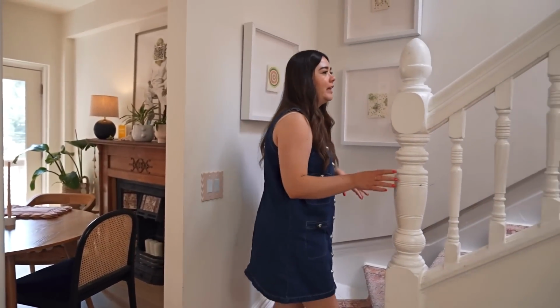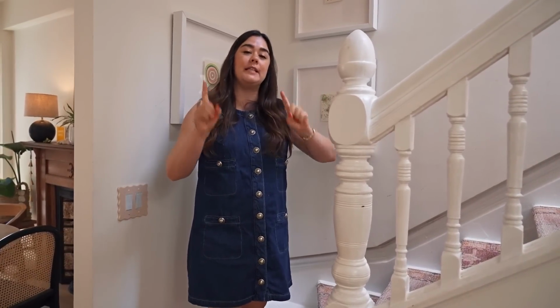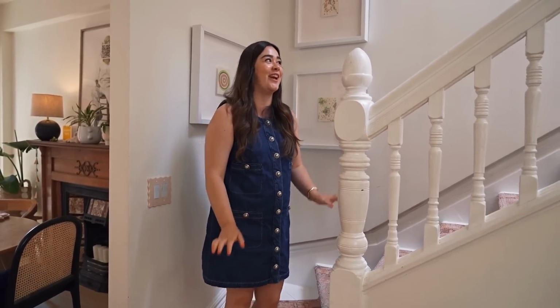So when we moved in, this staircase was covered in low pile gray carpet. I have no idea how long it had been here. What I did know is that it needed to be removed right away. It was the first thing I think we removed because I could not stand this gray carpet.